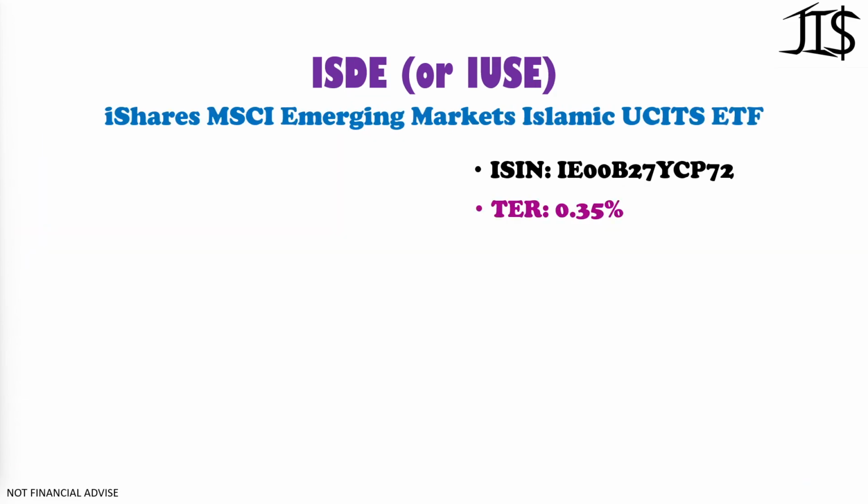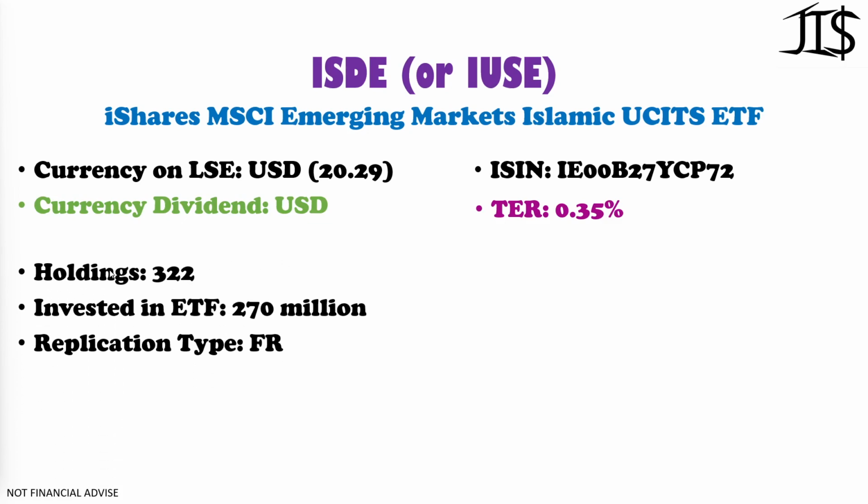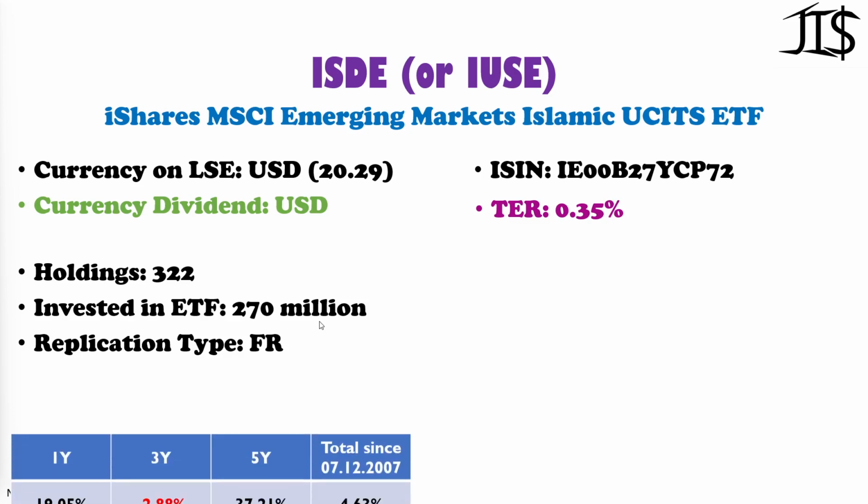And then we can go to the ISDE or the IUSE, and that's the iShares MSCI Emerging Markets Islamic UCITS ETF. And on the London Stock Exchange, it's currently trading at 20.29 US dollar. The dividends as well in US dollar. And there are 322 holdings in this ETF. There is 270 million US dollar invested into this ETF.